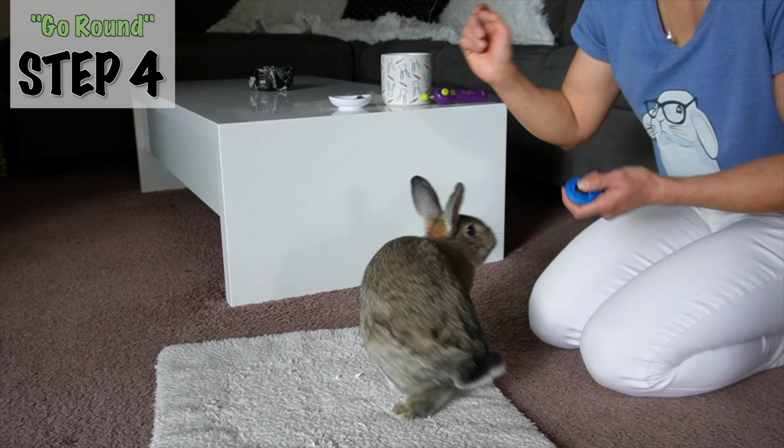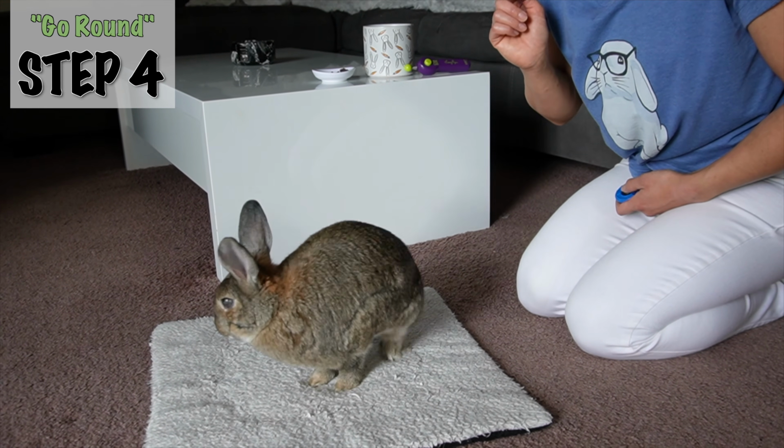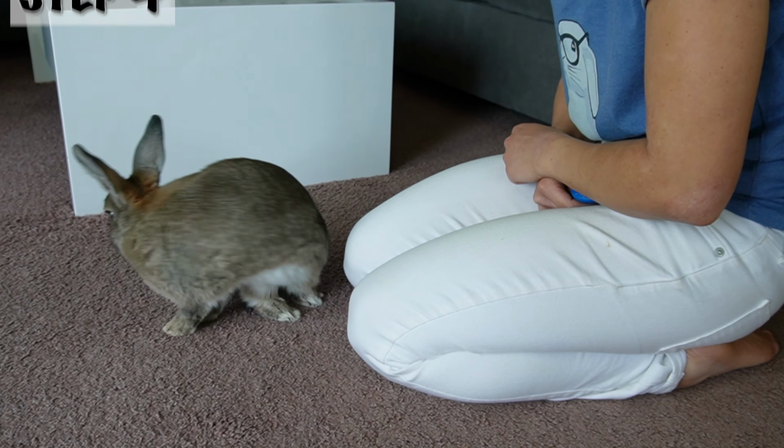Work towards giving the cue earlier and earlier. Go round, until you're asking them to go round, and they are able to correctly respond. Go round. You can even take this trick a step further as well if you like.